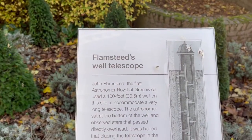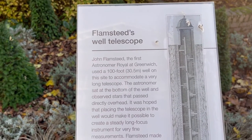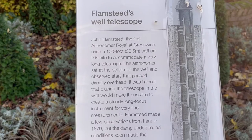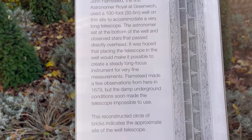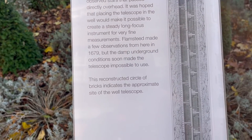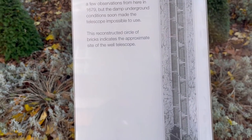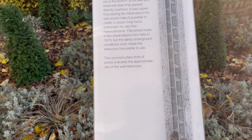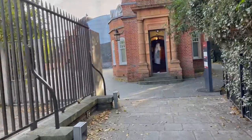Check this out, Flamsteed's Well Telescope. This was a telescope that was constructed underneath the house, and it was straight down. Look at that there, a well. The telescope right down there, about 100 foot down, and that was the focal length of the telescope, and it was made to look straight up. But unfortunately, damp conditions down there meant they couldn't use it after a few years. But that was pretty inventive, wasn't it? How about that, eh? Okay, let's have a look down here, shall we?